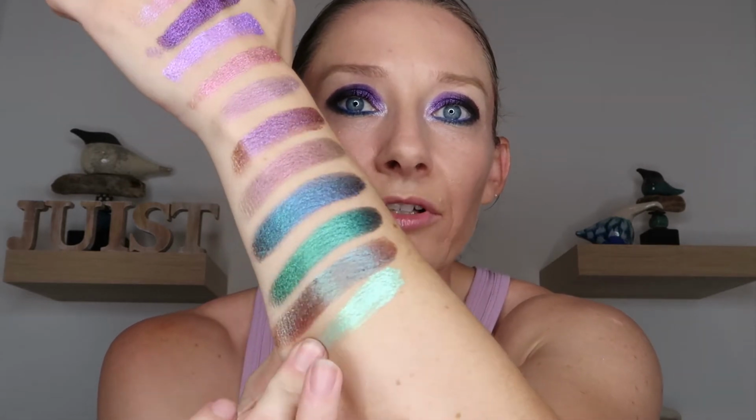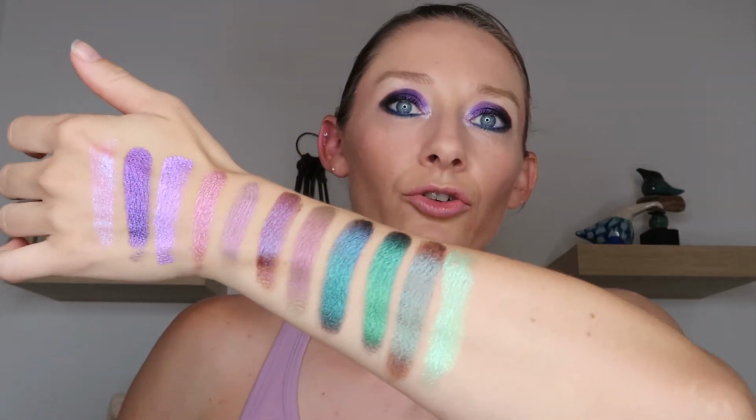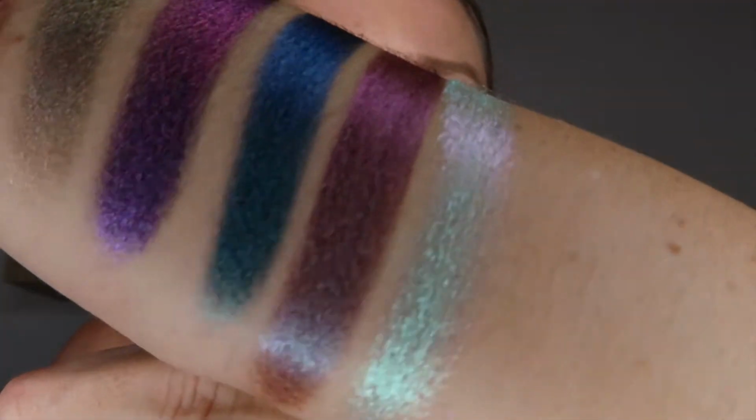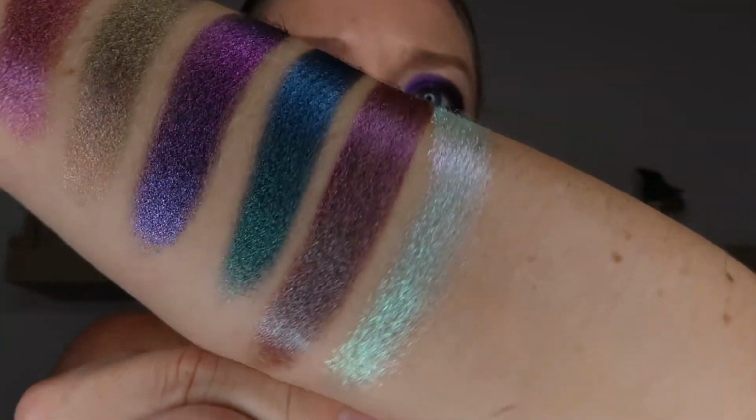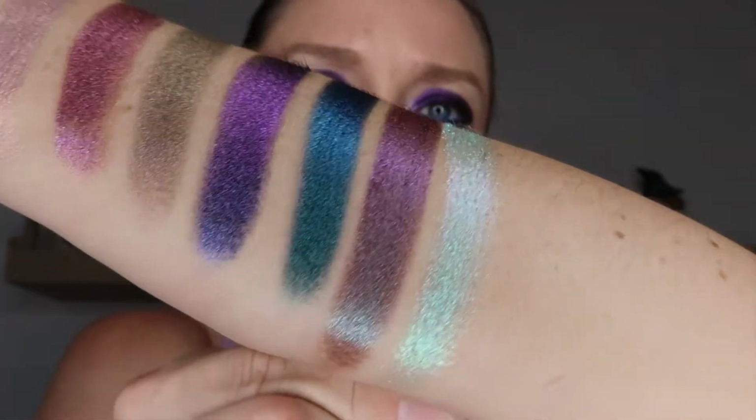All right, next up we have a pastel shade. This is Ripple, and it is a very nice lighter turquoisey greenish blue, and definitely has a bit of a pink reflect in there as well. So as it's trying to focus, you can really pick up on that pinkish purple shift along with the turquoisey blue.